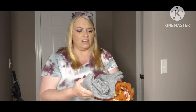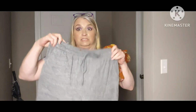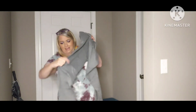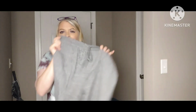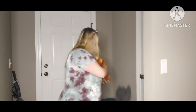Let's see what we get. I get all kinds of stuff. I get dresses, I get shorts, I've gotten pants and joggers. I've gotten cardigans. I've gotten so many things. This is cute. These are cute. Oh my gosh, these are cute. Look at these. These are joggers, guys. Oh, they're so cute. I love the cuffed ones. They've got pockets. Oh, these are nice. Oh, I hope those fit me.